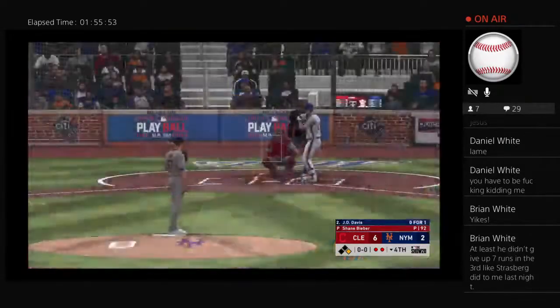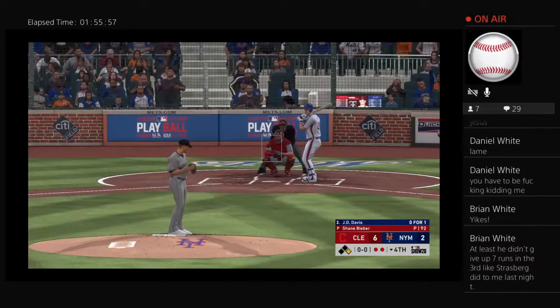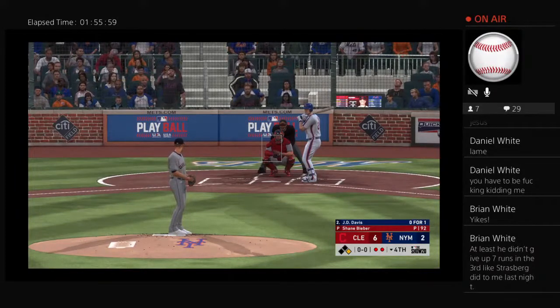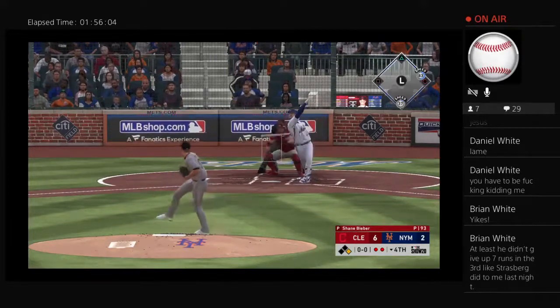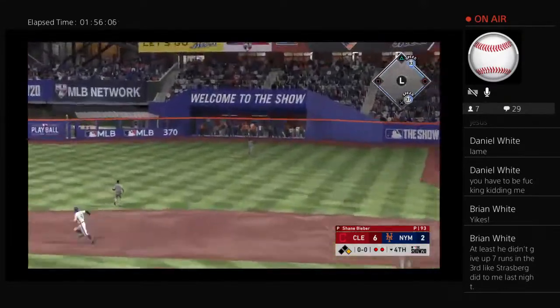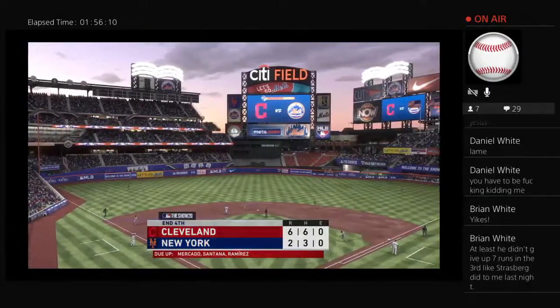So 2 are gone in the Mets half of the 4th, and in to bat next will be J.D. Davis. Ready to deliver. Here's the first pitch. This is skied out toward right. And he'll get there in plenty of time to put this one away, and that ends the inning.